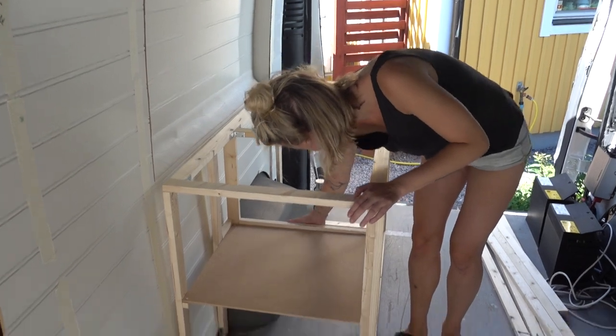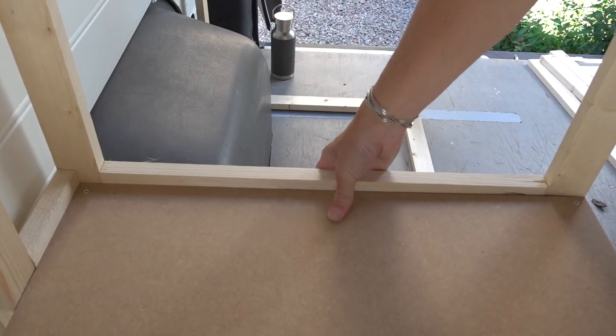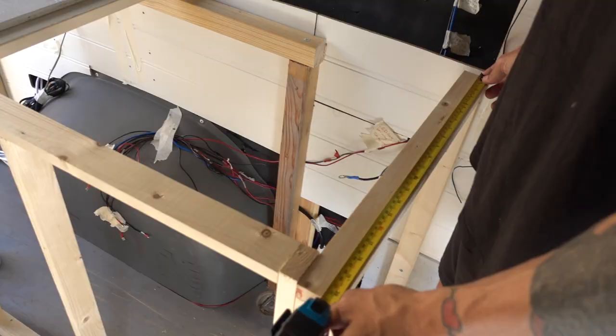5 seconds later. We made a box. How heavy things do you want to put maybe there? Maybe we should put something here. Yeah, it's bouncy there. Yeah, we'll put a little stop.